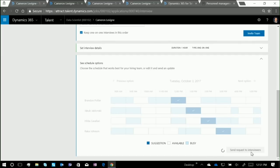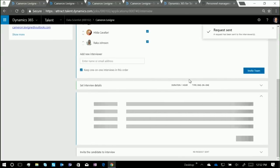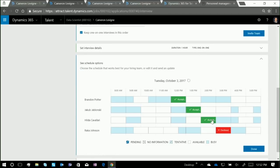We can go ahead and send that schedule off to those interviewers. They're going to get a calendar invite like any other invite that they would get. They can accept or decline that through Outlook on their mobile. And once that comes back directly here in the application, we can track their acceptances or rejections of those meeting invites. So we see everybody's come back except for Reka here. Reka declined. I talked to her offline. It's just that she can't do it in person, so we'll go ahead and just keep her in there and do that Skype meeting. So at this point, I'd send that schedule back out to the candidate.